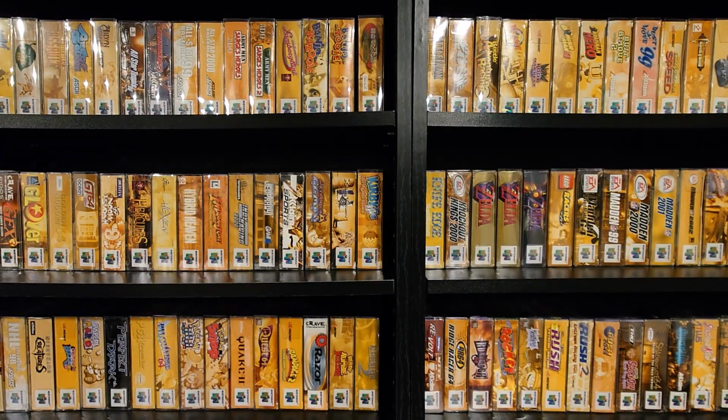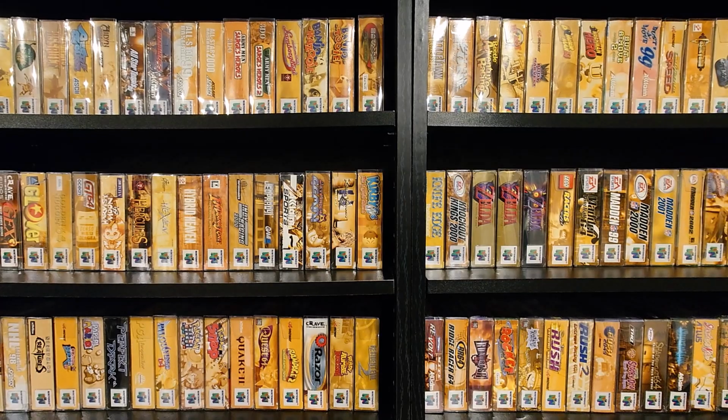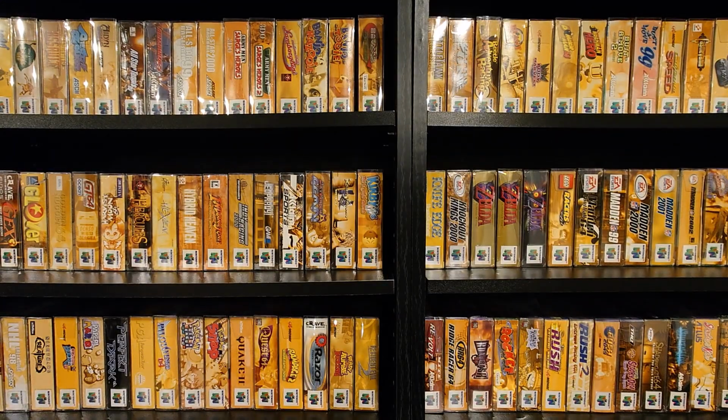Homefront. Homefront's one of those games I think of as one of the last big original THQ games before they bit the dust. So not too bad. I've never seen this one before. Grand Slam Tennis 2. I'm not familiar with this one at all. So interesting there. Diablo 3. Lego Batman 2. Disney Infinity 3.0. With a copy of Skylanders Giants also in here. Not sure what's up with that, but Madden 13, and I'm not familiar with this one. Defiance. So, okay.